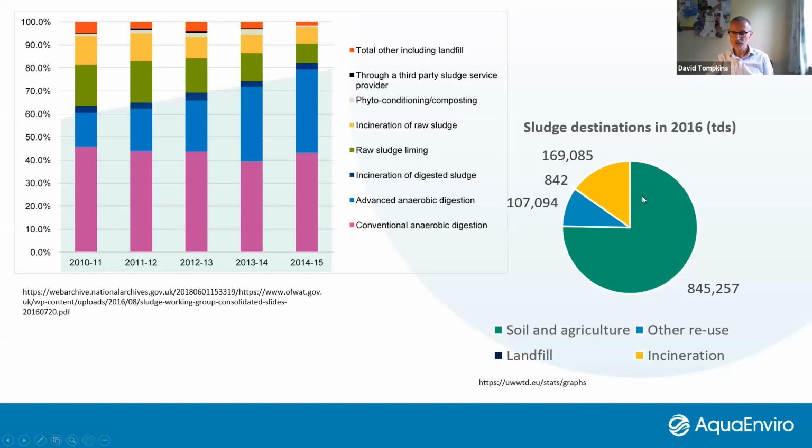In terms of overall tonnage, that's not uncommon across Europe. There are some exceptions, which I'll come back to in a second, but actually the agricultural route is the preferred route. It's the best environmental route for the material at the moment. There is another wedge here, about 100,000 dry tons. The water industry deals in tons of dry solids, not fresh tons.